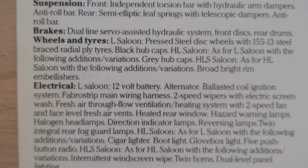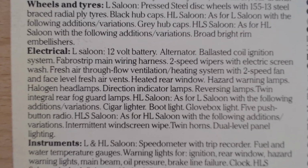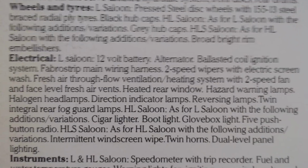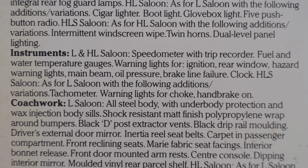Wheels and tyres, different specifications depending on if you get the L, HL or HLS by the looks of it. Electrical system, again, different specifications depending on which specification you get. It's unusual how these specifications are laid out. It's not one of the better brochures in that they've tried to do the 1.3 L, HL, HLS all in one. It's the same engine but all the specifications are different, so they're having to write and rewrite. It's a good job there isn't a lot of specifications on there, because I think they would have failed.